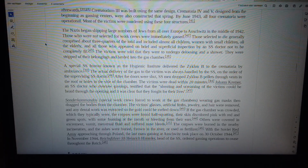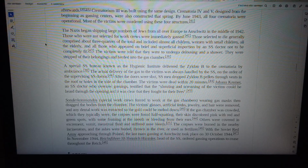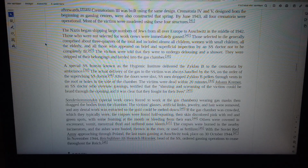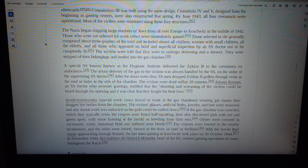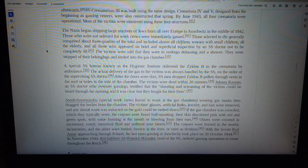The Nazis began shipping large numbers of Jews from all over Europe to Auschwitz in the middle of 1942. Those who were not selected for work crews were immediately gassed. Those selected to die generally comprised about three-quarters of the total and included almost all children, women with small children, all elderly, and all those who appeared on brief and superficial inspection by an SS doctor not to be completely fit. The victims were told that they were to undergo delousing and a shower.